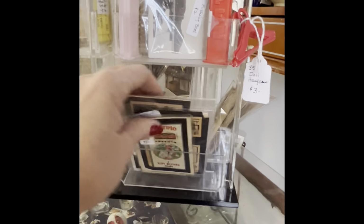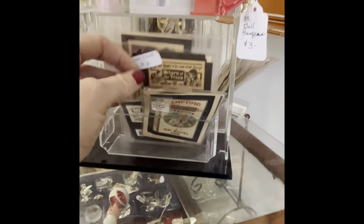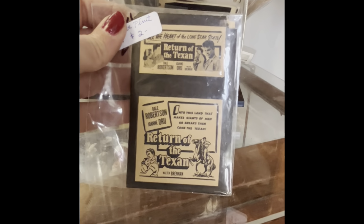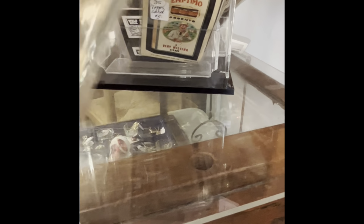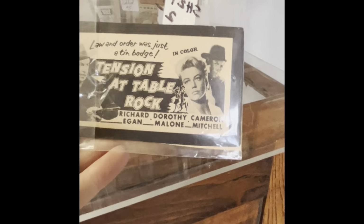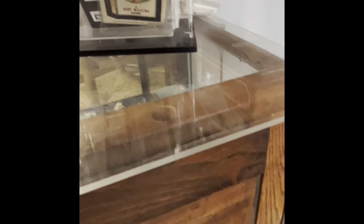Oh, I didn't even notice that little Pez dispenser. I thought these little ephemera things were cute, but I thought, you can make stuff like that. Put it back. Don't get it. What are you doing? You can make those cards on your own. Here, let's just show you guys the display. Oh, there it is.